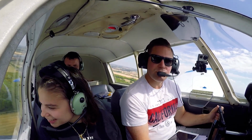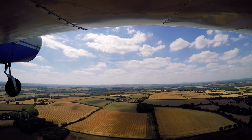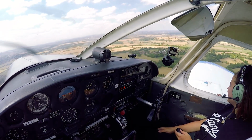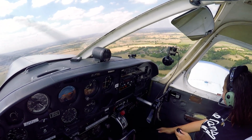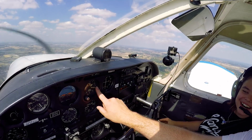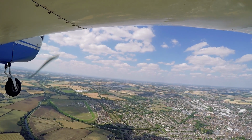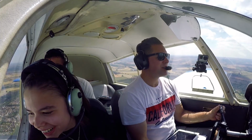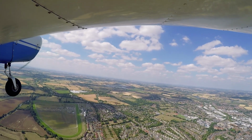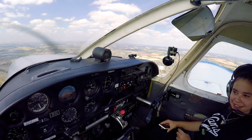Okay, just heading towards Stratford now. It's pretty smooth, right? At the moment, this is how high we are, so it says we're 1,300 feet. So you can see that we're staying below the clouds here. I'm not allowed to go above the clouds, I have to fly under them.